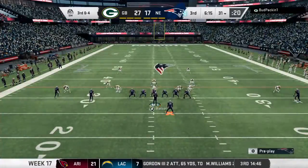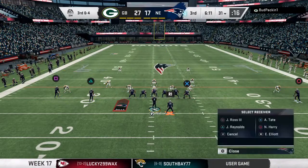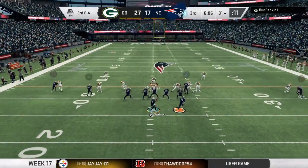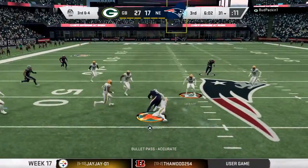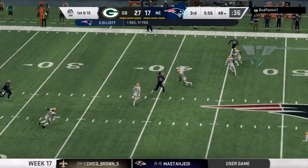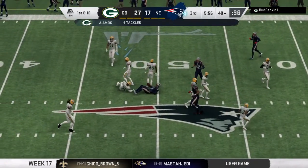This offense in desperate need of a conversion as they come up on 3rd down. Titans on Ringo. Hey, 59. 3 down. Hustle. Hey, we got Mike 50. A shotgun snap for Watson. And he's got Ezekiel Elliott. And able to get this one across the 45 before he's brought down. 17 yards there for the Patriots as they've got themselves a first down.